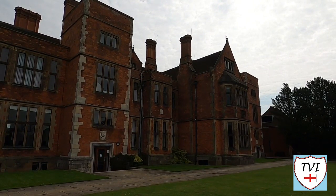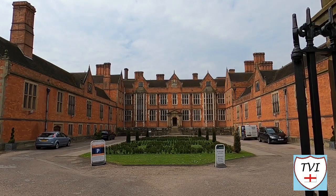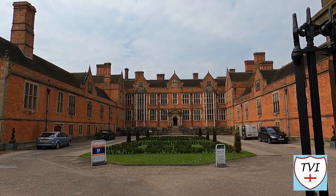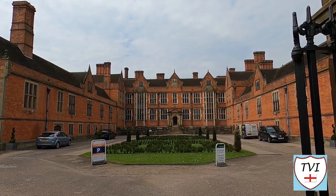The original house dated from 1565, but the building you see today was largely rebuilt between 1852 and 54 of red brick and Magnesian limestone ashlar.